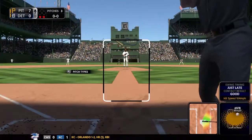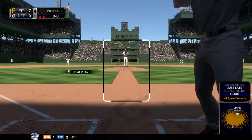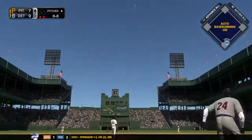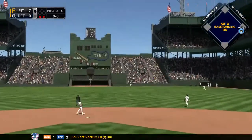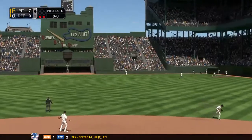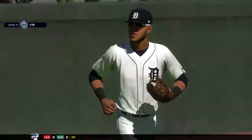So stepping in, Ken Griffey Jr. He was retired via the ground ball last time up. High fly ball out to straightaway center. Reyes is after it. And that retires the side.